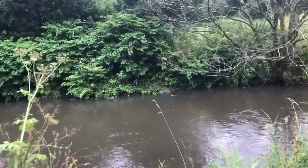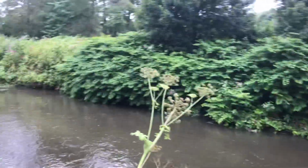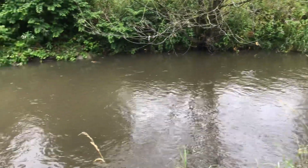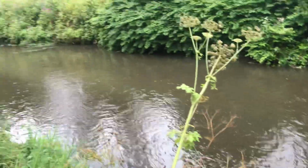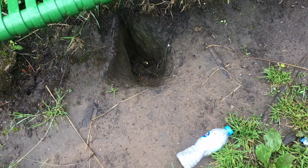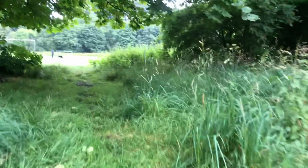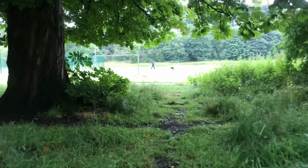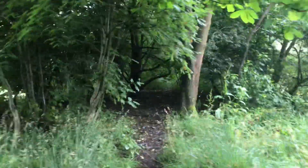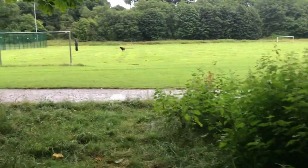Let's come to the edge of this river a minute. Clear that water is, but it's fast moving, is that? Well, at some speed. And somebody looks like they've been digging there. Little path that runs through there for dogs. I won't be going through there, I'll be going back onto the main path here now.